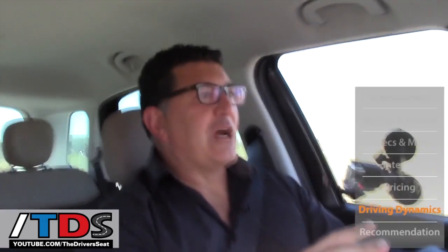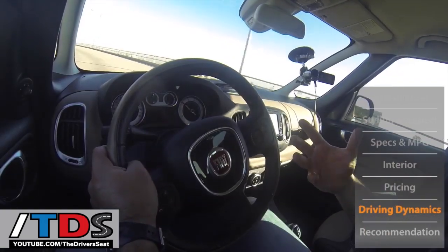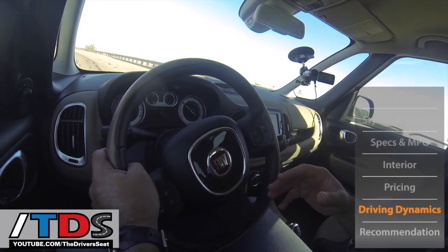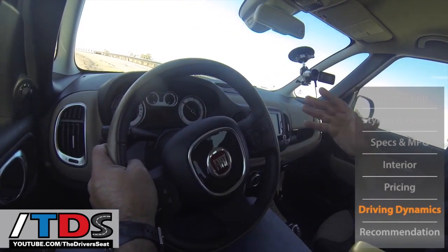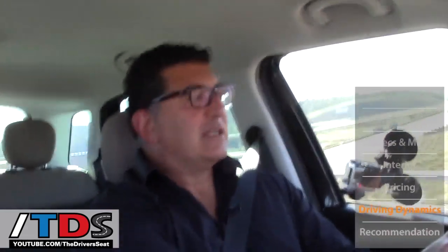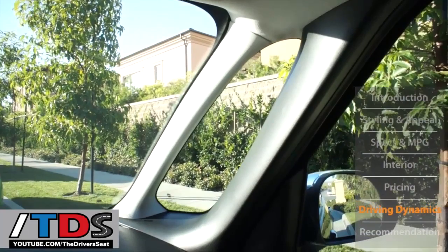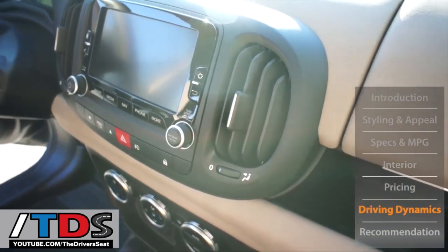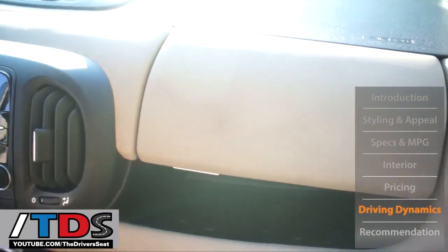But Fiat did a great job with the interior of the 500L. It's a very roomy vehicle. It's called a multi-purpose vehicle, and it certainly lives up to its name. One of the things you notice is how much visibility, how much headroom you have. Just overall space is amazing. They also have a lot of really neat compartments. There's a double glove box, as well as plenty of storage areas throughout the doors and the dash, etc.